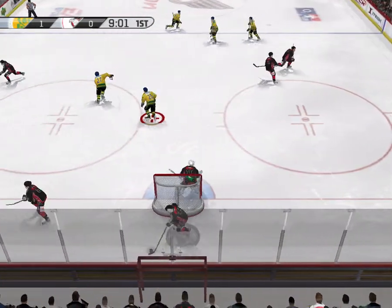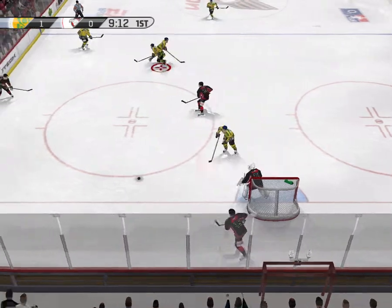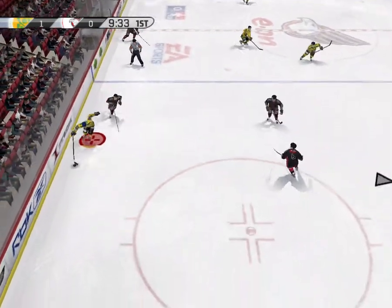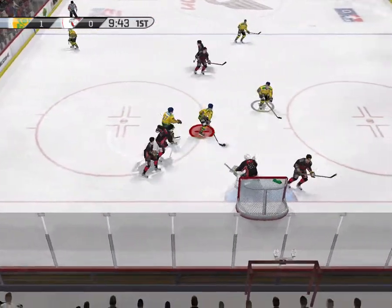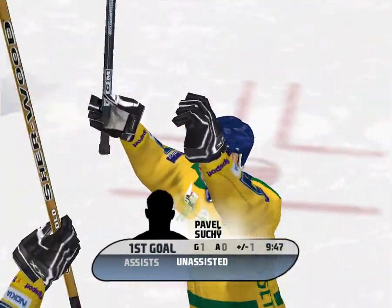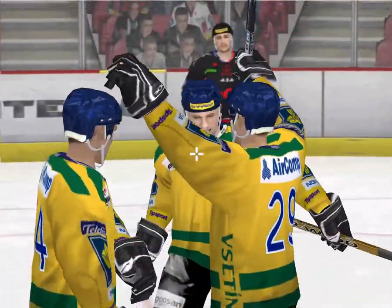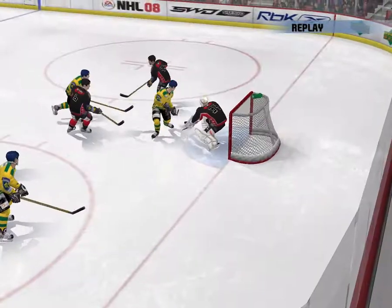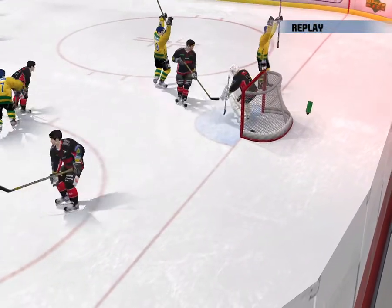Yaris takes control. Jumped on by Vsetin. Cuts in front. He scores! And that'll give them a two-goal lead midway through the first. You see what happens when you go to the net? He was in the perfect spot to shovel that puck home on the rebound.